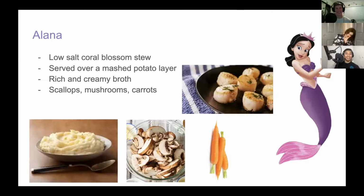Yay! And then next up we have the Alana meal, which is she likes low salt coral blossom stew, which I actually found out that you can't eat coral. I mean, you shouldn't really eat it anyways, but if you do, it's quite dangerous. So don't eat coral. We'll do fake coral. This stew is served over a mashed potato layer with a rich and creamy broth with scallops, mushrooms, and carrots.